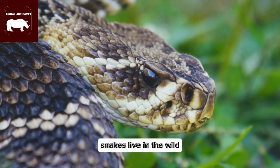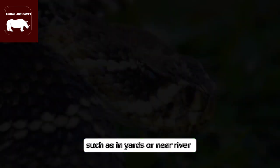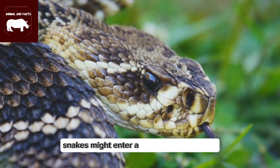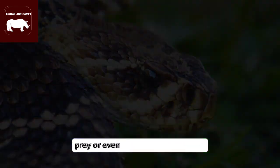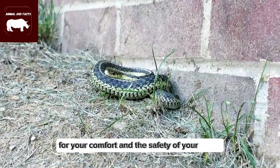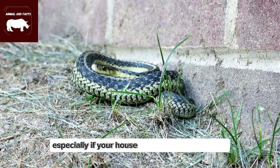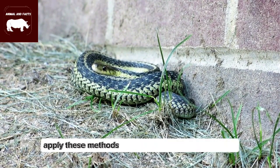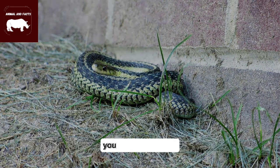Snakes live in the wild, such as in yards or near rivers. However, in certain conditions, snakes might enter a house seeking shade, prey, or even accidentally wandering. For your comfort and the safety of your family, especially if your house is close to a yard, garden, forest, or river, apply these methods to prevent snakes from entering your house and yard.